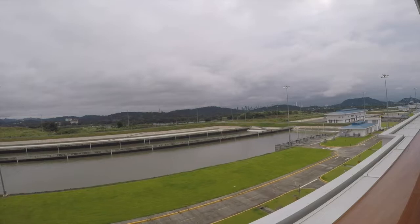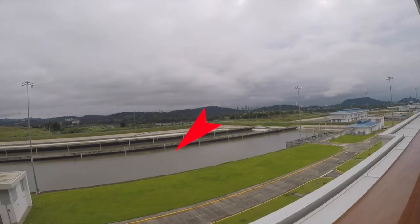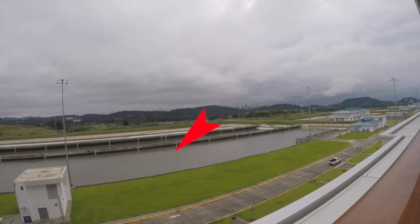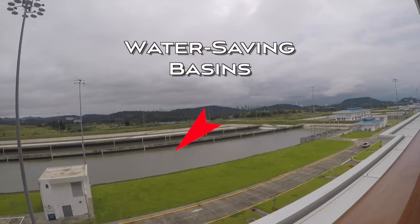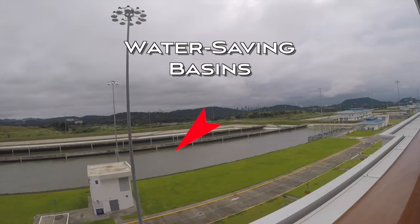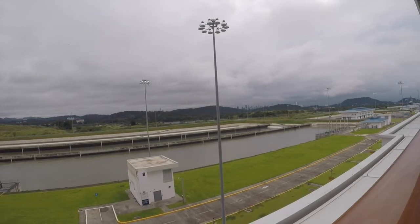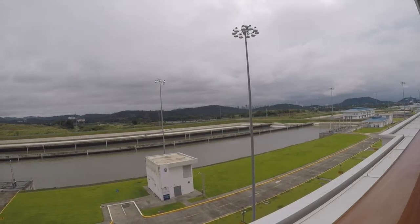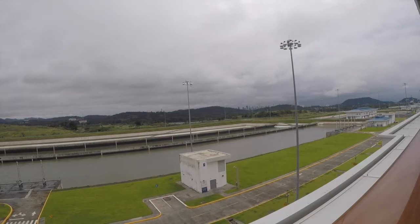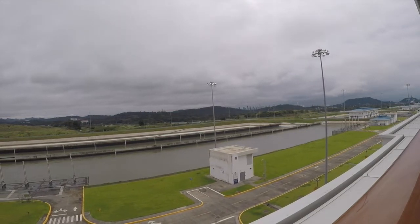Off to the side of the locks are some large cement-contained pools of water. What are they and what is their function? They are technically called water-saving basins. There is so much rainfall in Panama that there has rarely been a concern about the need for water. The problem is that there are no pumps in these locks. It is all gravity fed.